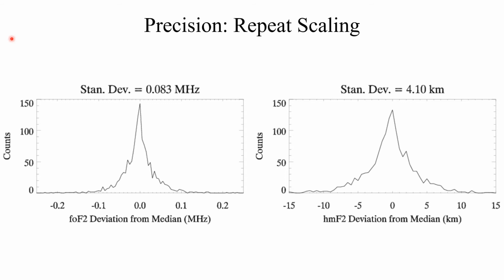One of which I do pretty regularly, about twice a year. I'll randomly select a number of days that I manually scale multiple times in a row. I'll scale the same ionograms 6 to 10 times for a particular day, spreading out the scaling so that I don't scale the same ionogram twice within the same day. Then you can look at the distributions of the deviations in foF2 from the mean for those rescalings of the same ionograms, or similarly for hmF2.